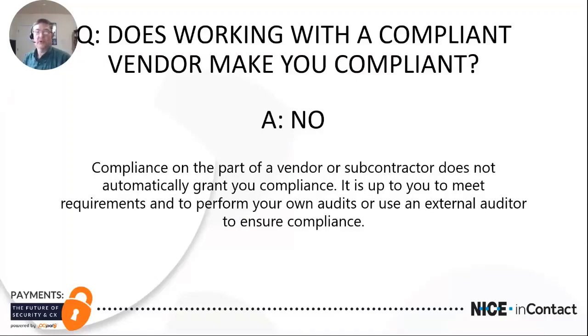Compliance is a holistic requirement. And while the vendor can do certain things, and we'll talk about that, the fact that they are doing those things doesn't automatically mean that you are compliant. It's up to you to meet the requirements that you have, and potentially to be performing your own audits and even using an external auditor on your own in order to assure your own compliance. And so this is really one of the key takeaways from this session, is understanding where the responsibility lies for different areas of compliance.